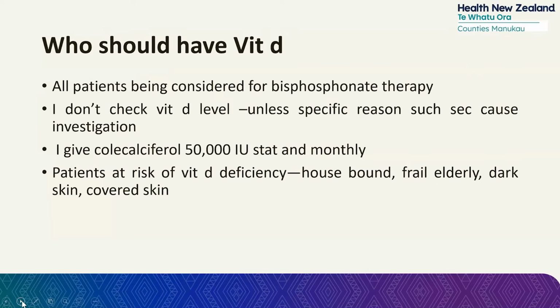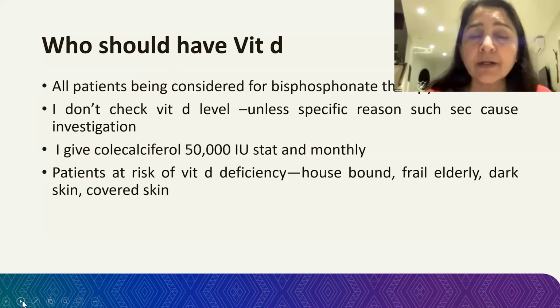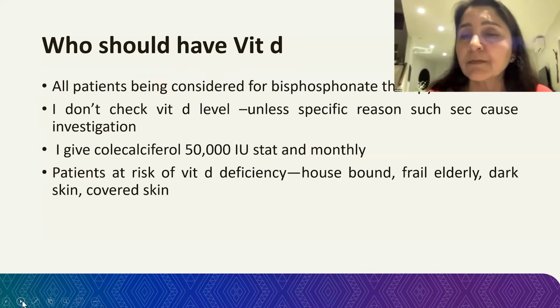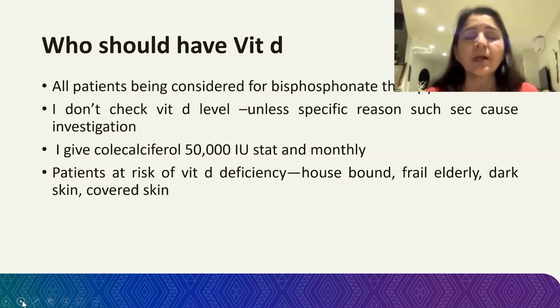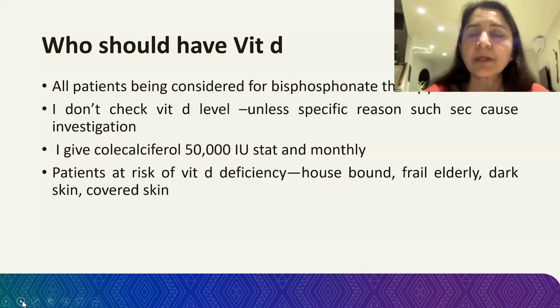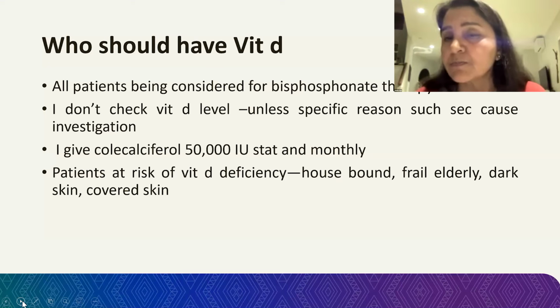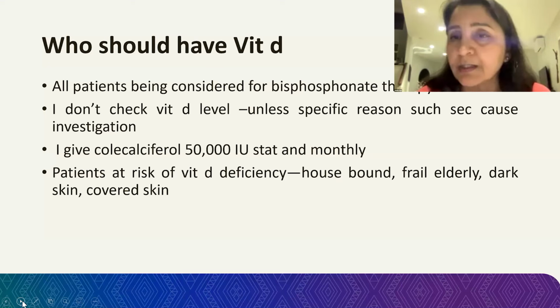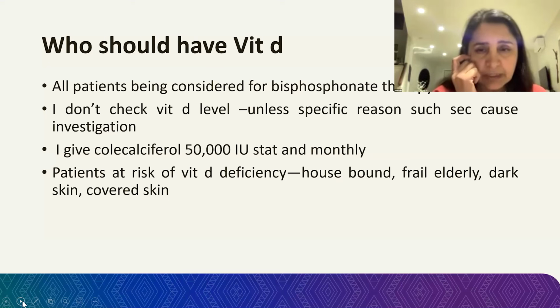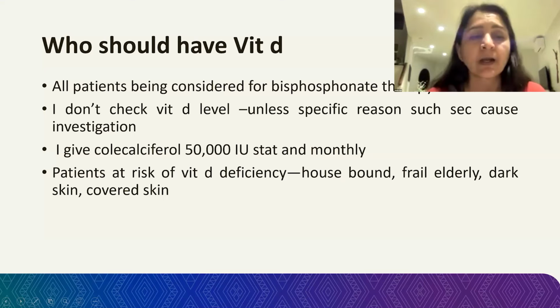So who should have vitamin D? Well, anybody you're going to start on bisphosphonate therapy should have it. I don't actually check vitamin D level because it's much more expensive to check. I just give them 50,000 units of calciferol stat and monthly. If you think they are likely to be very deficient, such as housebound people, then I give them 2 stat and 1 monthly. And of course, patients that are particularly at risk are people who have covered skin, dark skin, the frail elderly, and the housebound.